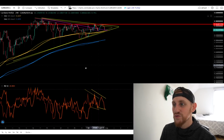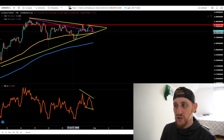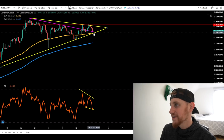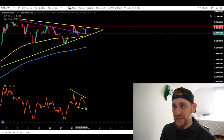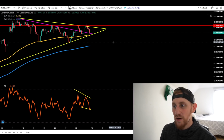What I do like here is our 100 4-hour EMA and our 200 4-hour EMA are slowly moving up. Our 100 4-hour EMA is right at that support line right down here, close to about 33.6 cents. So that could be good support if we end up falling. We are getting a nice bounce off this purple resistance turned new support line, which I like to see. And I do want to see this go up.